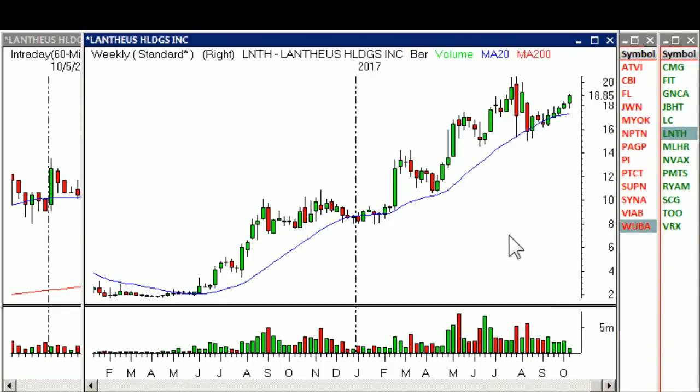The LNTH triggered already today, or even maybe yesterday. It's a weekly buy setup. Not too bad. I passed on it, but again, not too bad.